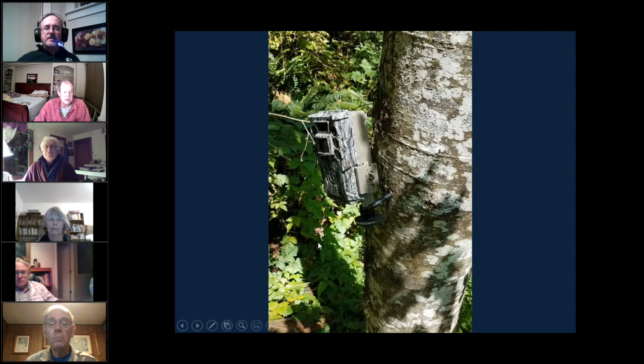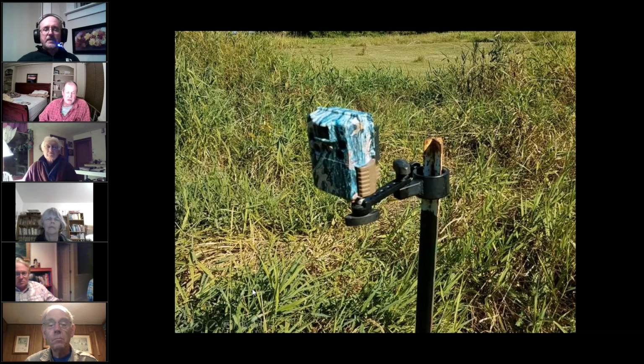Here you can see a camera set on a screw mount. This screw mount is screwed into the tree, and that way it allows you to tilt the camera in different directions. Here's a camera on a T-post. I always use T-posts when I am trying to get pictures of beavers, so that I don't put them on the trees for fear that the beaver might chew the tree down.